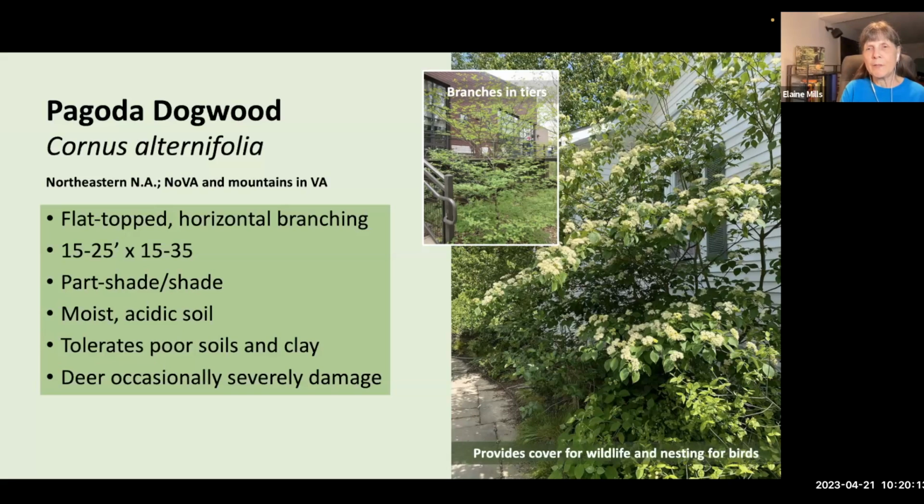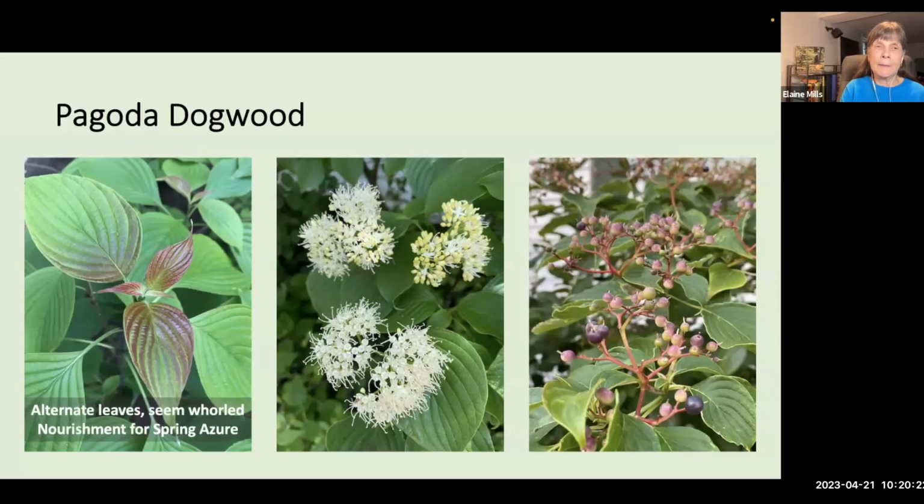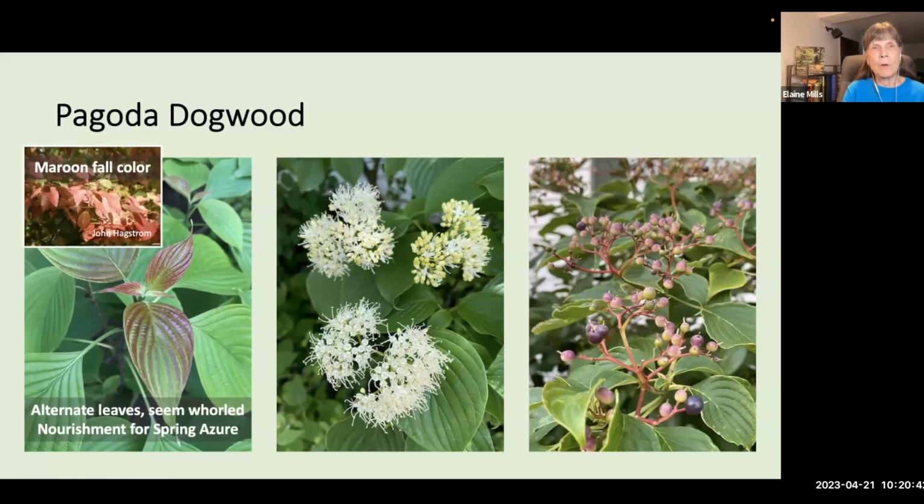This tree provides wonderful cover for wildlife and nesting for birds. Pagoda dogwood, unlike the other dogwoods in the Cornus genus, has alternate leaves. That's where this species name, alternifolia, comes in. These leaves may actually seem whorled at the tips, and this tree will provide nourishment for the spring azure butterfly again. This also has a lovely maroon fall color.